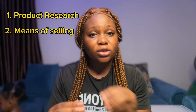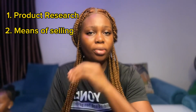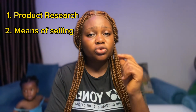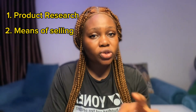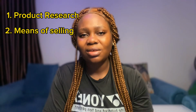Which platform would you like to pay a shop rent to, to have your own shop there? Some also use social media platforms like Facebook. When you want to use Facebook for your e-commerce business, then you have to create a landing page that will direct your customers to where they will make payment after placing an order. Some make use of Instagram, some make use of different platforms.